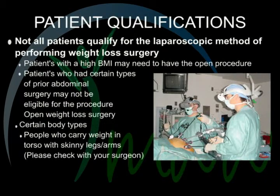Patient qualifications. Not all patients qualify for the laparoscopic method of performing weight loss surgery. Those who are very heavy with a higher BMI may not qualify for laparoscopic and may have to have the open procedure. Patients who had certain types of prior abdominal surgery, who have a lot of scarring near the stomach or intestines, may not be eligible for the procedure either. Then there are certain body types. People who carry all their weight in their torso or abdominal cavity and have skinny legs or arms may not be candidates for laparoscopic surgery. Again, these are rough guidelines. Please check with your surgeon as to whether you are a candidate for laparoscopic or open surgery.